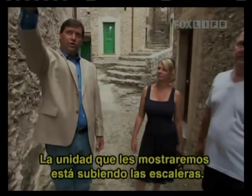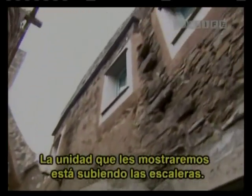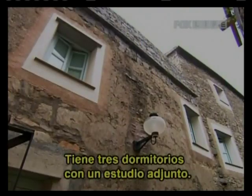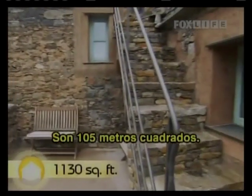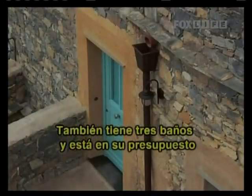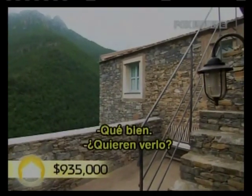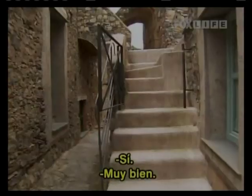The unit that we're going to show you is just right up the stairs here. It's a 3-bedroom with a 1-bedroom detached studio. It's 105 square meters. It also has 3 bathrooms, and it's within your budget, 600,000 euros. That's nice. Want to take a look? Yeah. Okay.